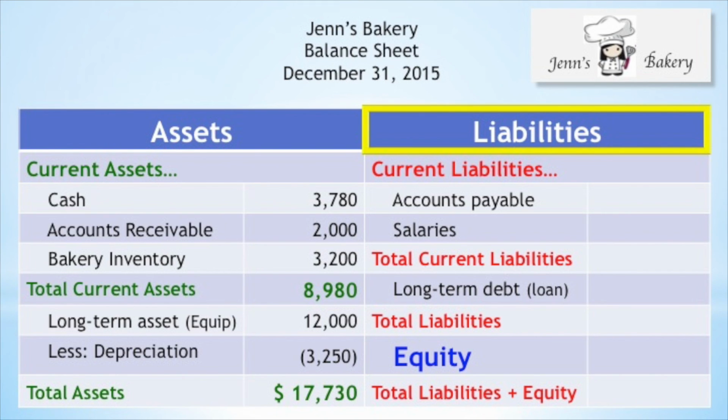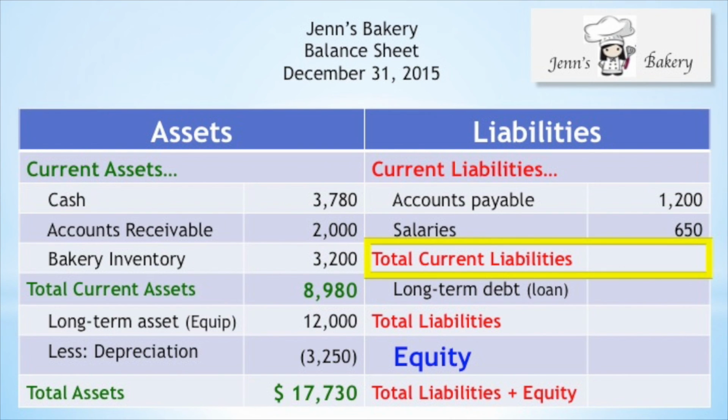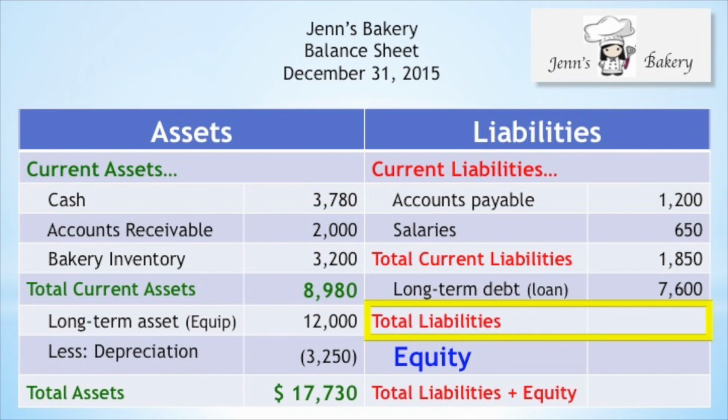Liabilities are generally listed according to their due dates and can either be current or long-term. Jen's current liabilities are accounts payable that she owes and salaries for the current pay period. These are expected to be paid within the year. The total current liabilities are $1,850. She is also carrying some long-term debt as well. It is the total of the outstanding balance she has to pay on her 3-year loan agreement. We can now total all of Jen's liabilities.